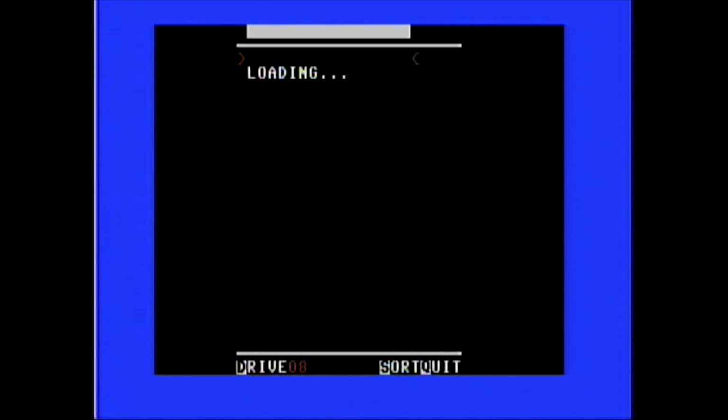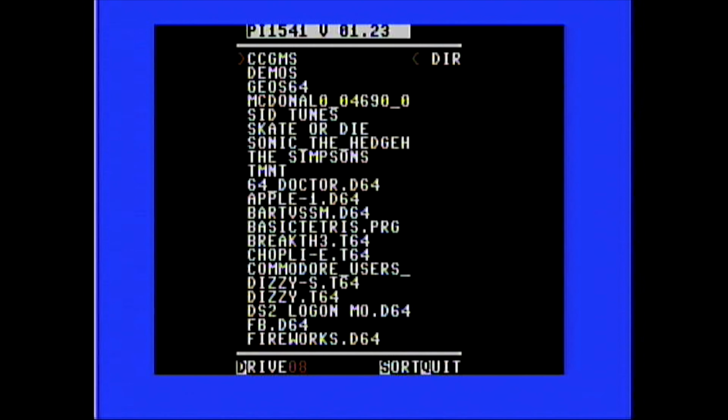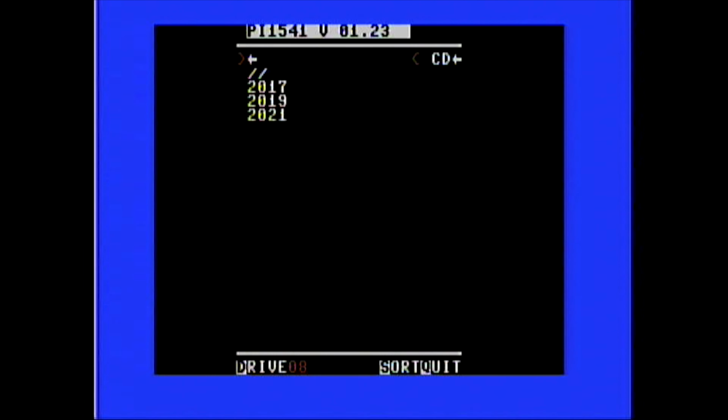So we're going to walk you through in real time how I dial into a BBS. You see right here, this is the Pi 1541 menu, and I'm loading up CCGMS. I use version 2019. That's just what I have. I also have 17 and 21 on here. So we're going to navigate to the .D64, and then CCGMS will load. Now, this is all loading off of an SD card in my Pi 1541, but this is a cycle exact emulation. This is how long it would take to load from a 1541 if I was loading off of a real floppy disk.